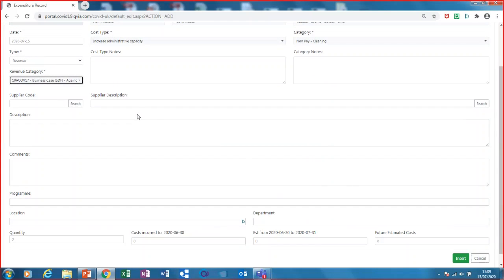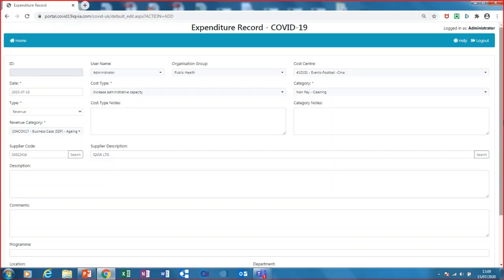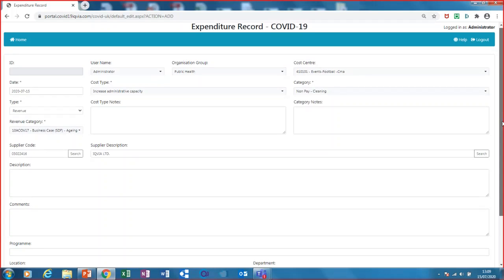The system is attached to a full national supplier database, so I can simply go and key in the supplier name, or I can click on the search button. The system will automatically search the national supplier database and enable me to pick up the correct information, which is again very, very important for the purpose of audit.